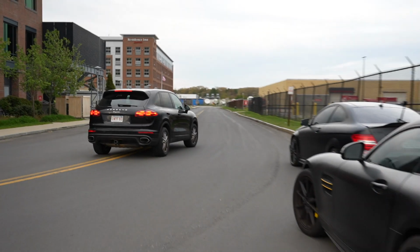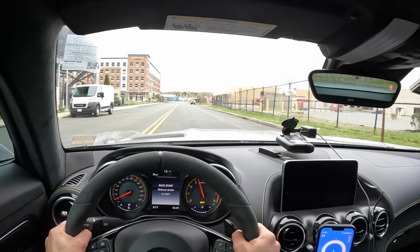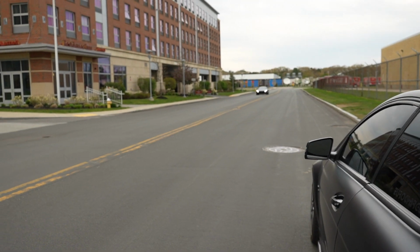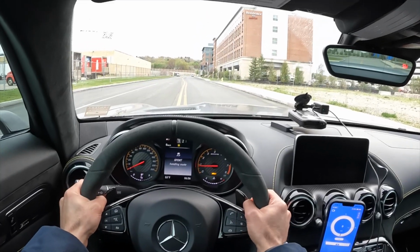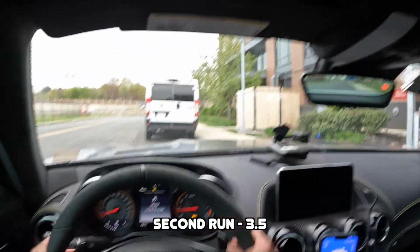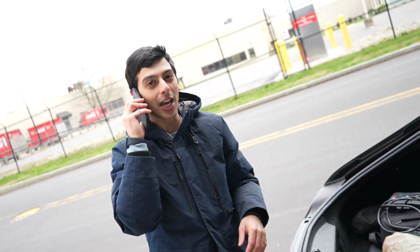Craggy's ready. Damn, he's loving that C63. All right, first run. Wow, first run, 3.6 seconds. Second run. Second run was 3.5. Are you being sarcastic? She just said take your time, don't rush. I think that's a trap. It's a trap. That's a trap.